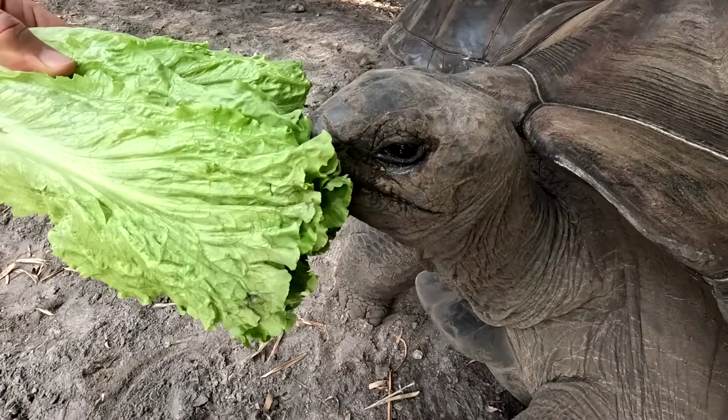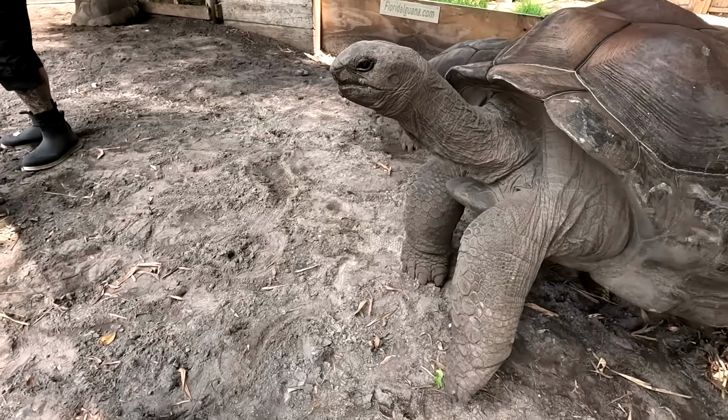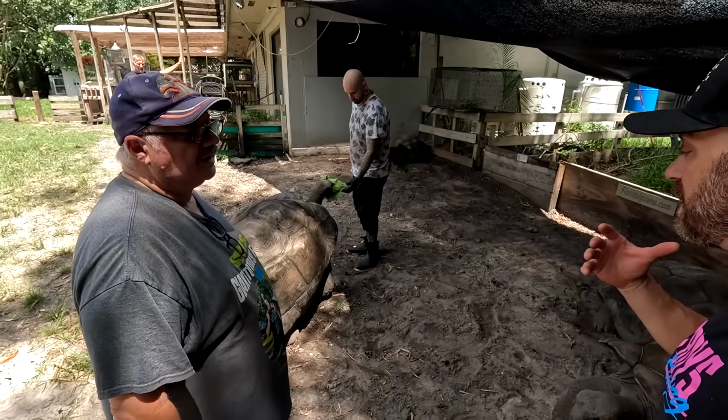So if you go to your local zoo and you see a giant tortoise, it's only one of two different species. It's either the Aldabra or the Galapagos. So here are the Aldabras. I personally love the Aldabras. They seem to just be bulletproof.